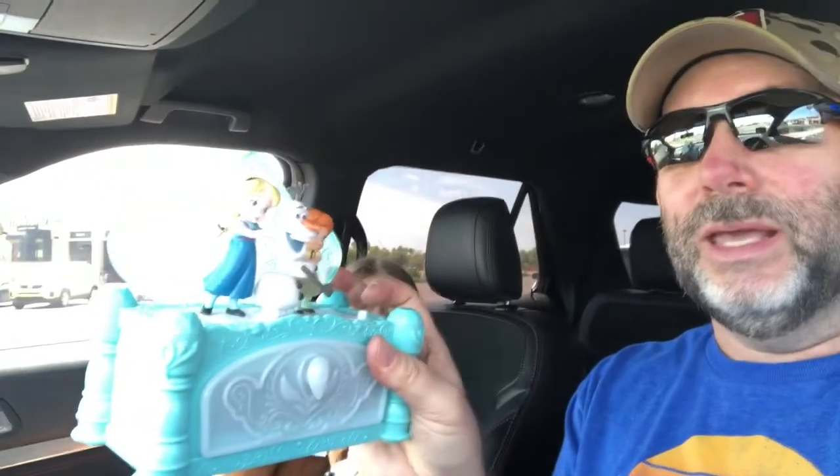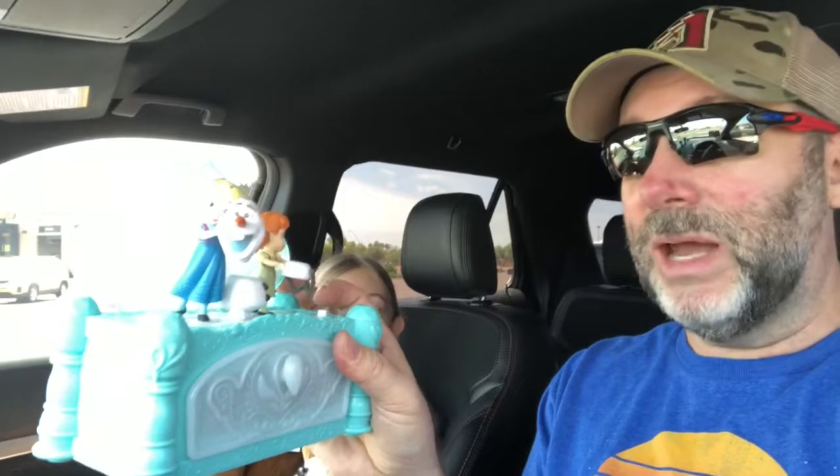And then this will go in my antique booth here. It's just this little Frozen toy. Yeah, it works. It has batteries, has a little drawer on it that you can put stuff in.